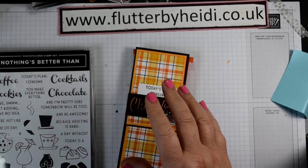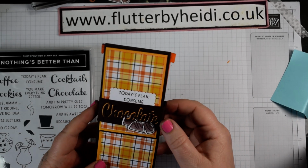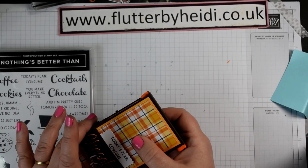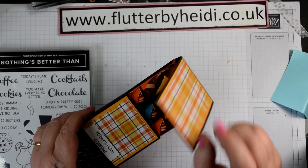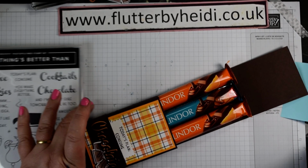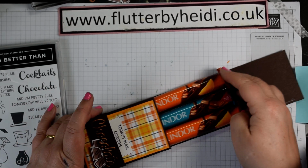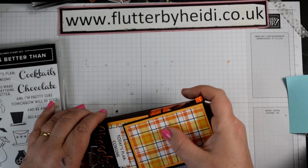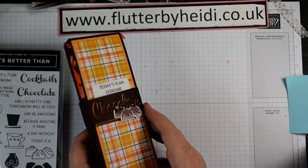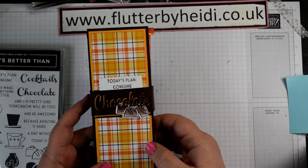I suppose I haven't actually shown you what it is. So today's plan: consume chocolate. We all have some of those days, or sometimes our friends do. This is a very simple little container that holds 3 of the lovely Lindor bars. I'm a bit of a fan of Lindor. I love the fact we've got some flavours in these, orange and salted caramel, and I thought that makes a really fun treat for somebody. And not a difficult box. If you're new to box making or wraps, it's a perfect way to add a little bit of fun.